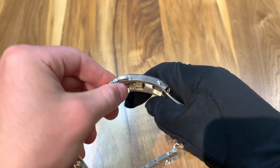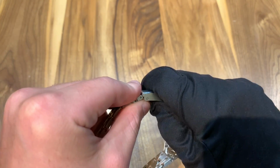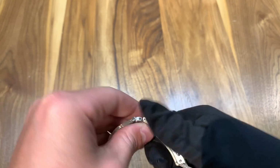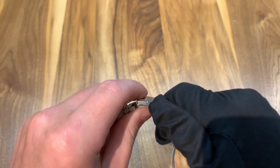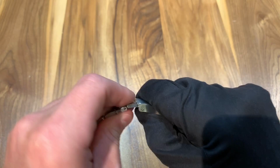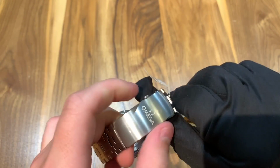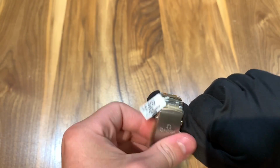So you get a micro adjust, you just push in there and you can move it back and forth, and then you also do have a diver's extension as well when you do that, which is a great feature for a dive watch. So the clasp itself just locks down with two push buttons right here. There is no extra safety.